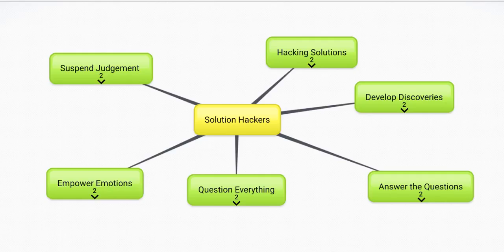I wanted to give you a brief introduction here to the whole solution hacker process. And for some strange reason, I have always gone counterclockwise. So we're going to start in this corner. We're going to go around this way. And I'm going to introduce you to each of the 6 principles that are involved in solution hacking.